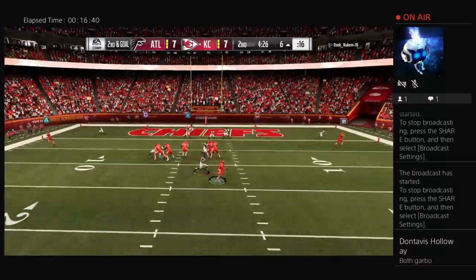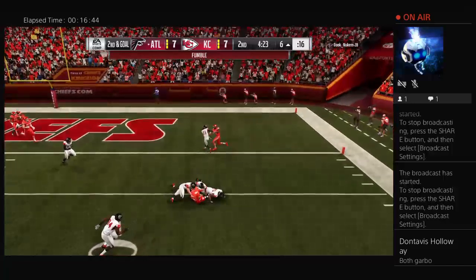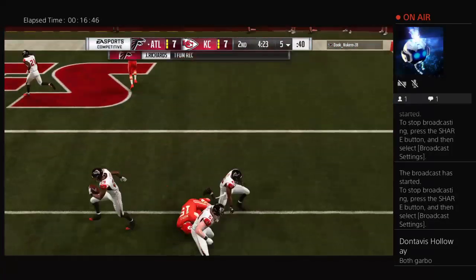From the gun, it's Mahomes. Flushed out right. Hammering for the goal line. He loses the football. And the Falcons say they have it.